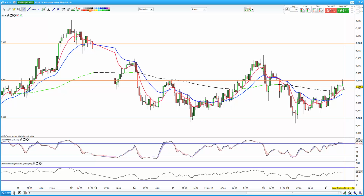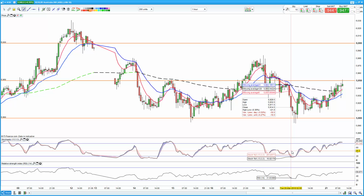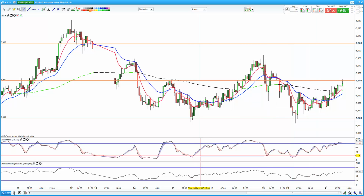And I had said that perhaps being a seller, up in this zone here, targeting moves back to 59.40 would be the way to scalp some points if the opportunity presents itself. But really it's sideways more than anything else there, and plenty of resistance above the current market price.